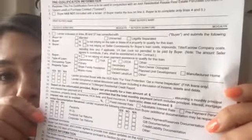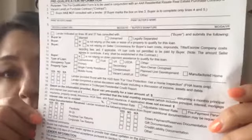Line 18, lender completed a verbal discussion with buyer, including discussion of income, assets, and debts. The lender has talked to the buyer. If you're the buyer, the lender has spoken to you about your income, your debts, your assets, and how that applies, your financial strength and your buying power, and how that applies to this purchase. As a seller, you're looking at this knowing that the lender has had a conversation with the buyer about all of these things. And then the last line is lender has obtained a tri-merged residential credit report.